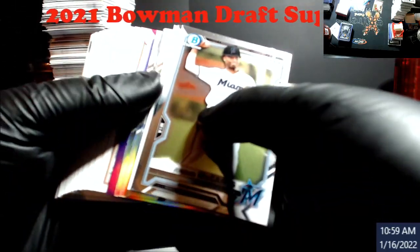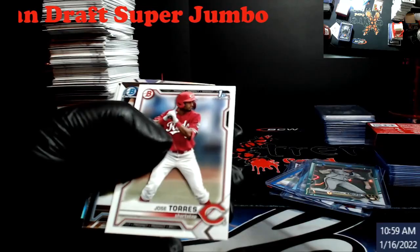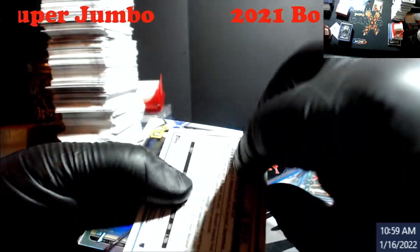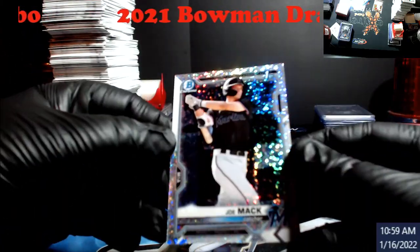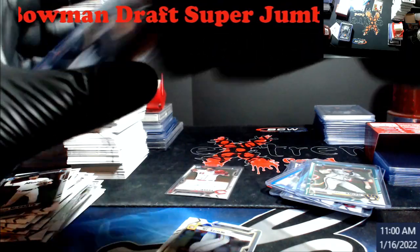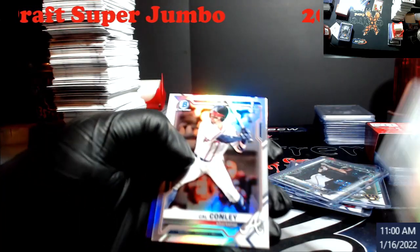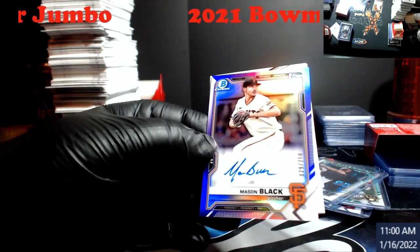All right, let's see what we got here. Down to a couple paper. Boom. Come on, Purple Mojo. Be somebody huge. Brady House. Joe Mack again. What do you know? Speckle. For some reason I thought these were numbered. Maybe only the autos are. Lonnie White. It was a good team. Mason Black. Horrible.